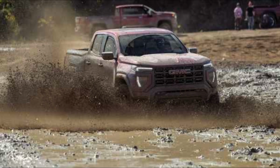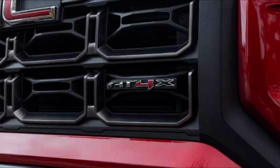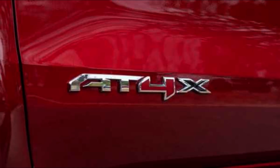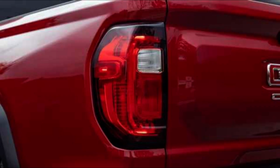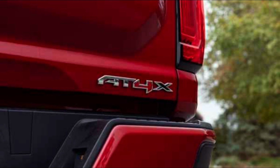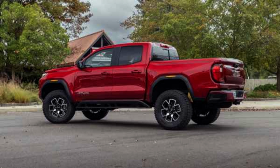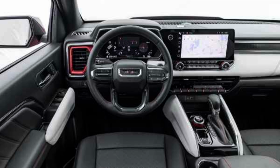Opting for the AT4X gives you the widest 66.3 inch track width of the Canyons. Pulling the front axle forward also gave the Canyon AT4X a 36.9 degree approach angle and a 25 degree departure angle, okay? Minor differences in bodywork give the Colorado ZR2 slightly more aggressive approach and departure angles at 33.3 and 25.1. So if you're looking for a little more approach or departure, you can get that with the Colorado ZR2, okay? Ground clearance, though, at 10.7 inches, is shared between the Colorado ZR2 and the Canyon AT4X.